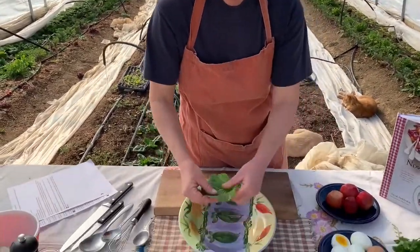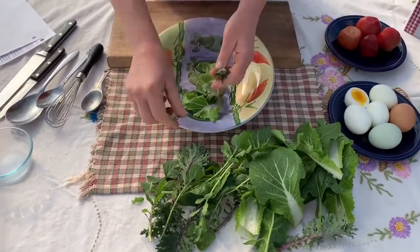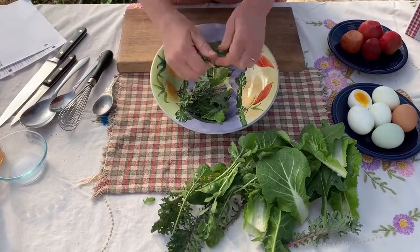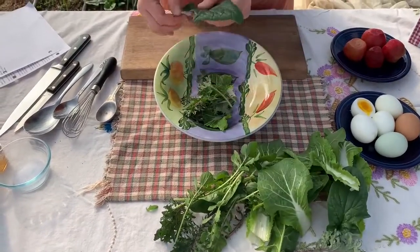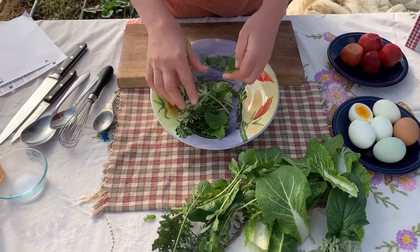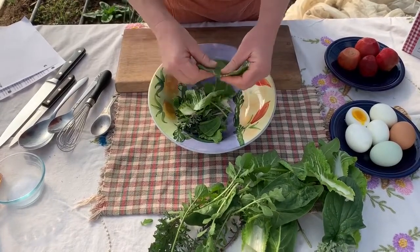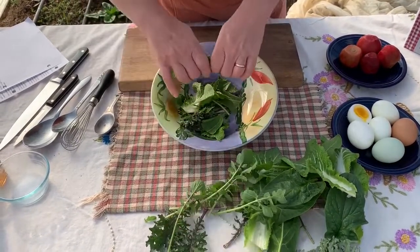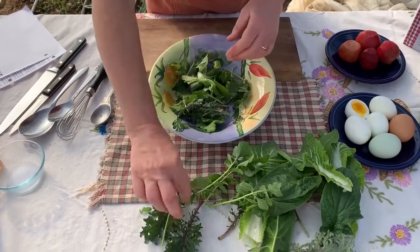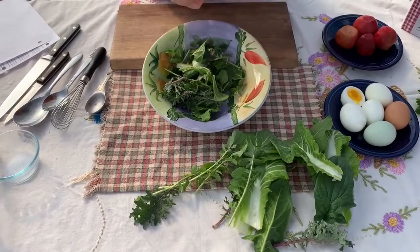It's a white fabric that helps hold in the heat when temperatures got really cold, but otherwise no other protection. So I'm going to be adding baby Napa cabbage leaves, red Russian kale, arugula, delicious spinach, and I'm just ripping these. I don't tend to cut my greens. I tend to just gently tear them, and I don't do this until right before I'm going to serve my salad so we don't get brown edges on our greens. So we'll just continue to add our salad.